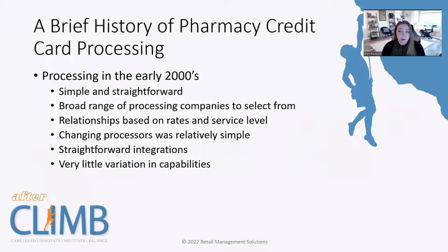To really understand where we're at with credit card processing options today, we have to go back in time a little bit and look at all of the things that have occurred over the last 15 years that have made pharmacies such a unique space to process in. Dating back to the early 2000s, credit card processing was simple and straightforward. Processing in a pharmacy was no different than processing in, say, a convenience store. It was fairly common for us to encounter pharmacies that didn't have point-of-sale systems. And when it came to processing with RMS, just like today, there were a range of processing choices available. Integrations were simple and straightforward.